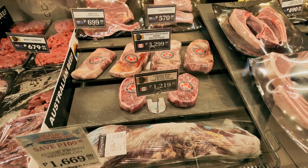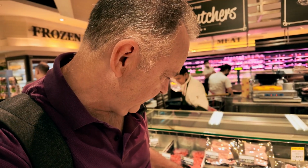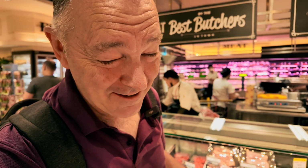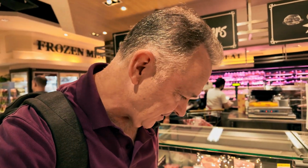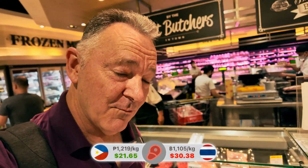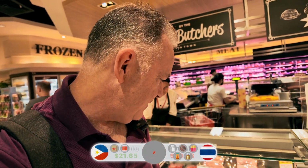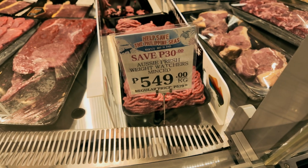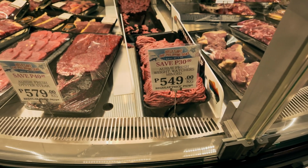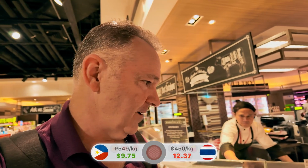Okay, I found the meats, but I don't see sirloin, but there's a Canada beef top blade steak. I'm not really a steak guy. That's 1,200. I just did the math. So that's about $21 a kilogram for Canada beef blade steak. And then they also have some Australian ground beef. That is just under $10 US for a kilogram.